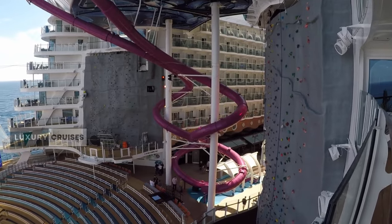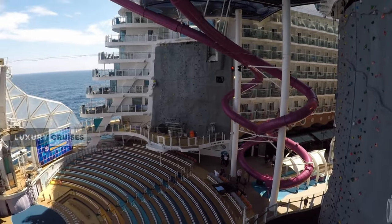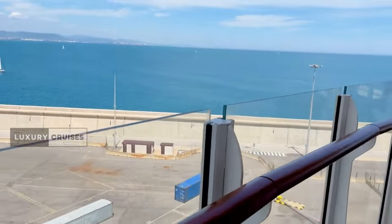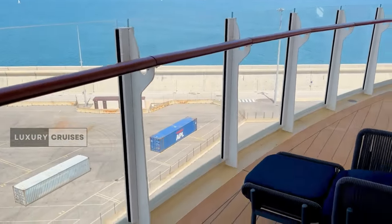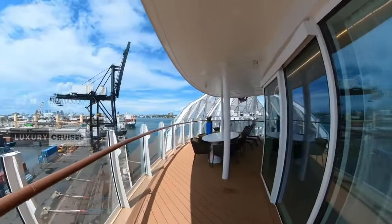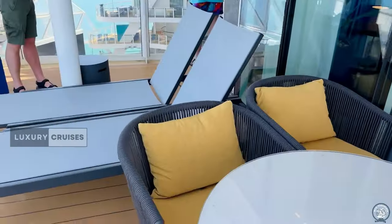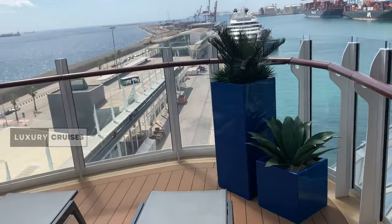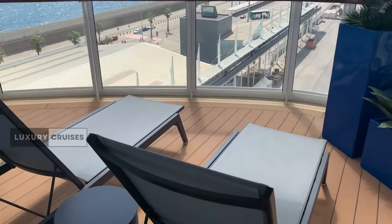And that's a wrap on the Aqua Theater Suite aboard the Wonder of the Seas cruise ship. An exquisite escape into luxury with a price tag that matches its grandeur. This video aims to provide viewers with a captivating tour of the extravagant Aqua Theater Suite, showcasing the suite's lavish features and breathtaking views.